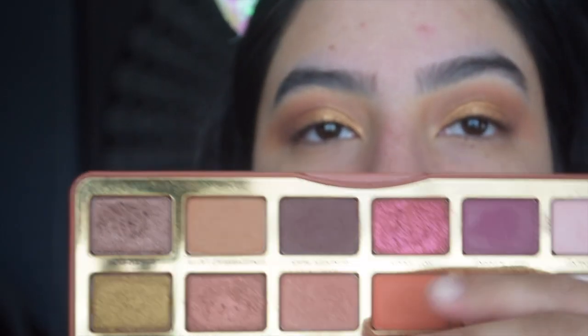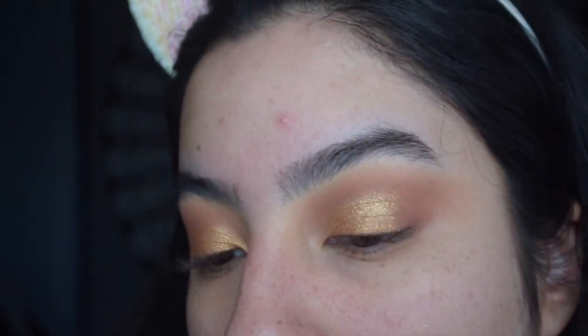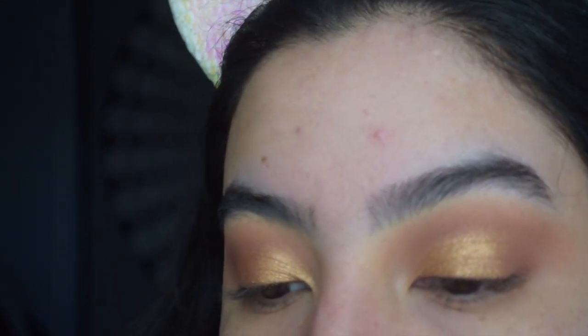Okay, I'm gonna use Reindeer Paws, which is just a deep brown shade, and actually smoke it out a little bit.